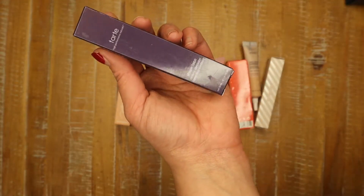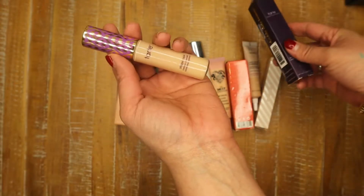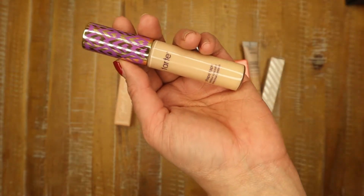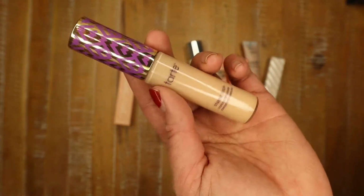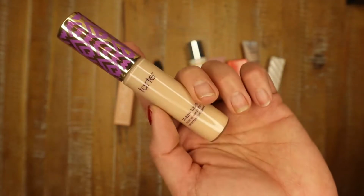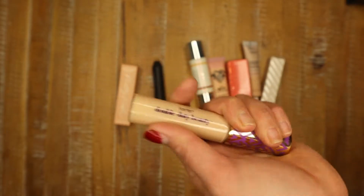Then I have this. This is the Tarte Shape Tape concealer. I have never tried this concealer before. Of course, this is a cult classic for most people, a super full coverage concealer, so I have to give this a try. I think I picked this up during a sale at Ulta, so I don't know how I feel about this yet, so I'm holding on to this.